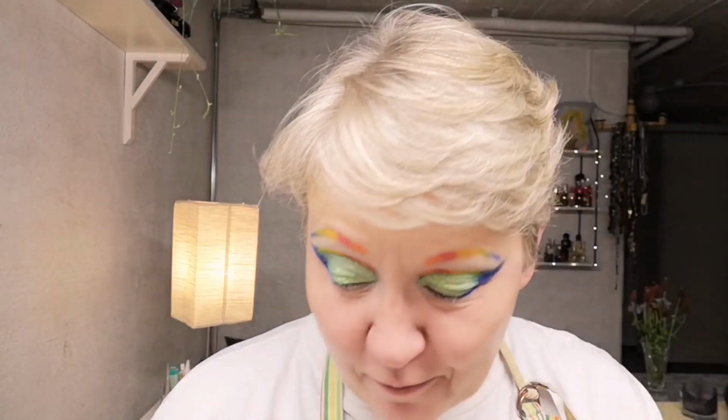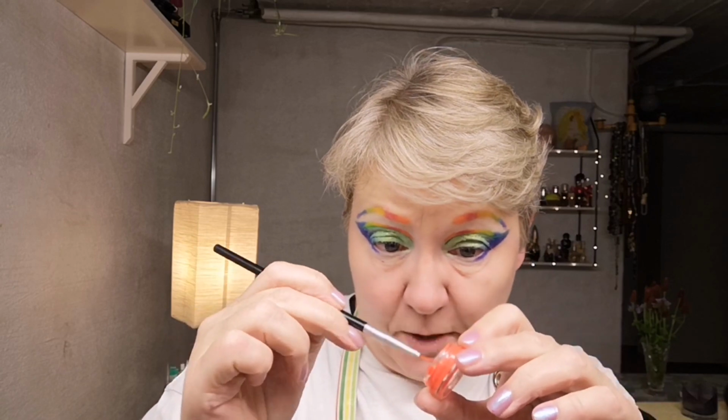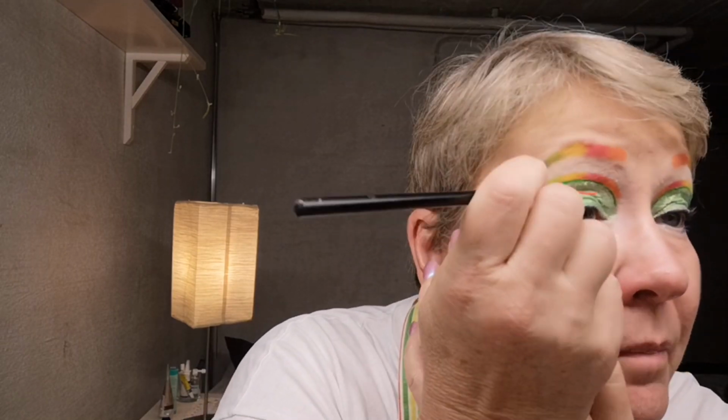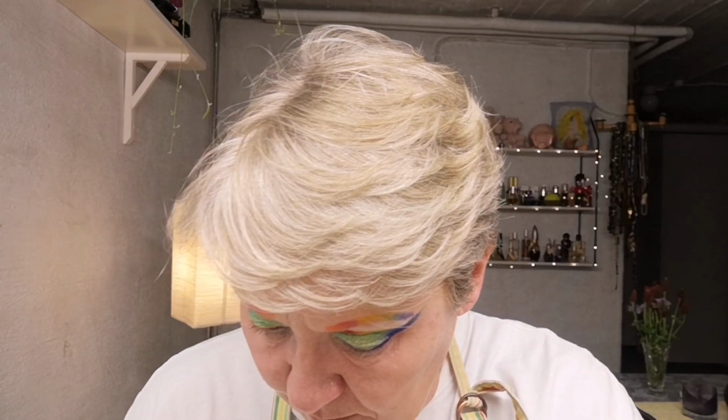Now that I have cleaned my drawers, I have organized it. So here's all my Cake It liners. But I don't like colorful liners on myself. Not close to the eye. But I will get out of my comfort zone and do it anyway. I don't know why.